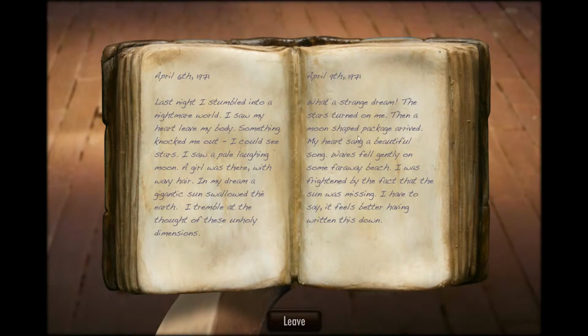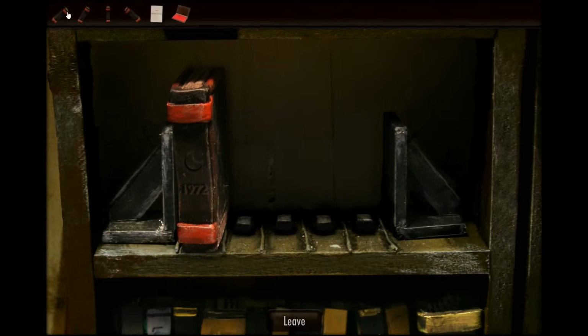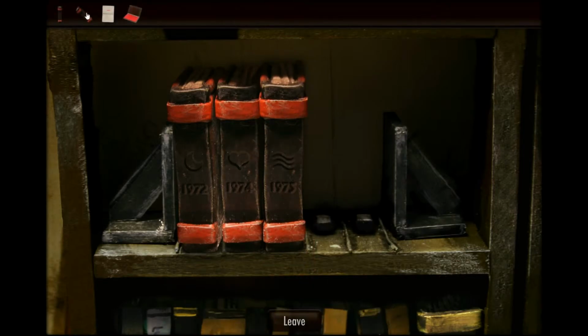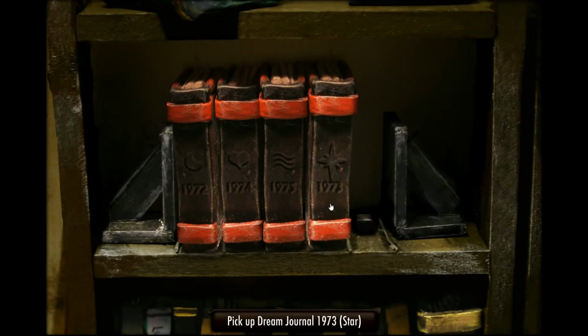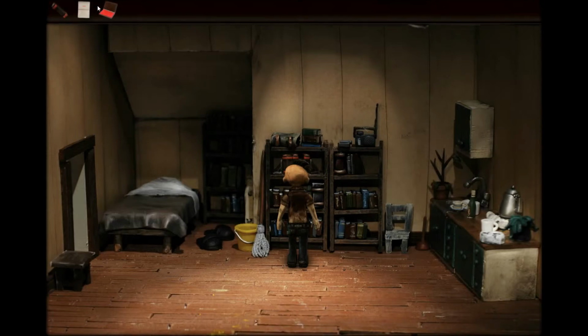Okay. So that means that the moon goes first, then the heart, then the waves, and then the sun was missing. So, moon, heart, waves. Let's see. Moon, heart, waves. And then the sun was missing. Is that it? I don't remember anything about this.